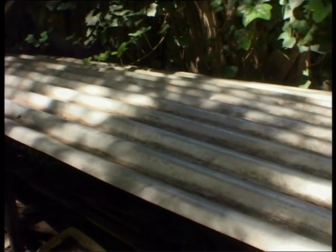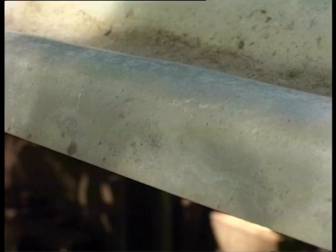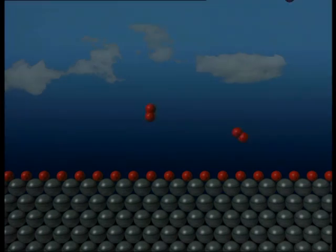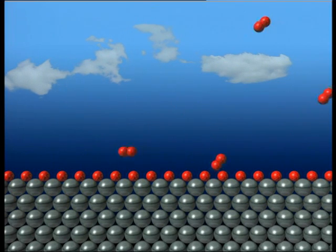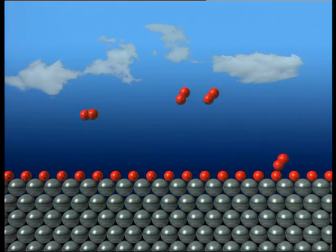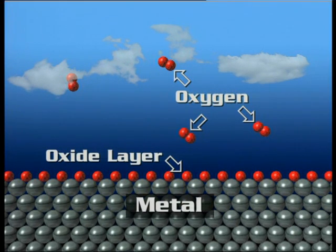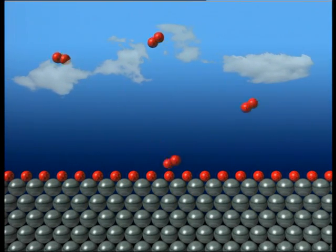Aluminium oxidises easily, forming a strong layer that protects the aluminium below. This stops any further corrosion, and it's one reason aluminium is often used outdoors. Chromium and nickel oxidise in air, but the oxide layer is clear, preventing any more oxygen reacting with the metal. Many other non-ferrous metals are corrosion resistant because their oxide layers are impervious to oxygen. This is why zinc and aluminium are corrosion resistant.